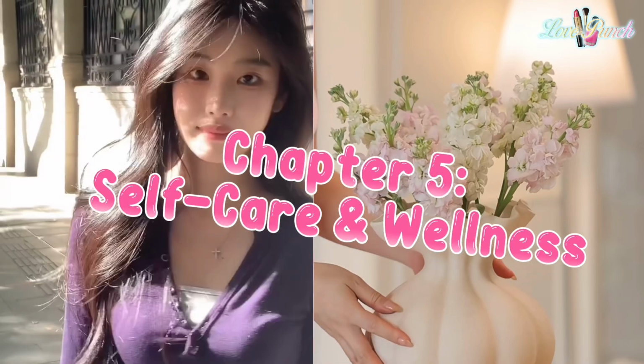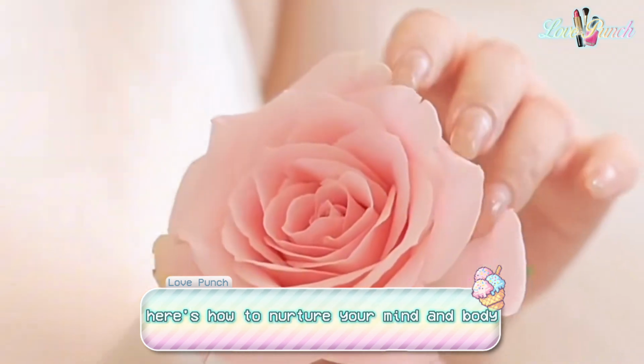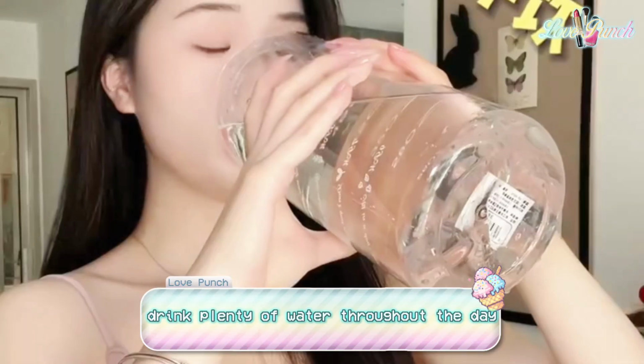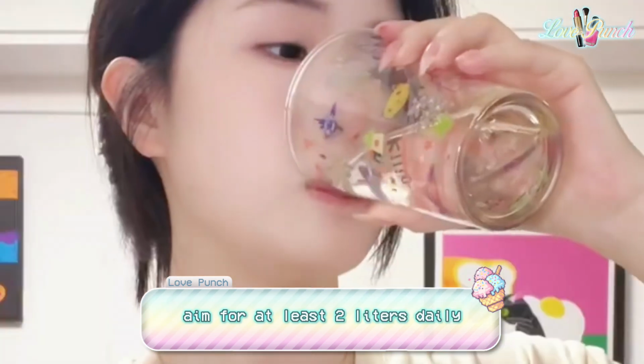Chapter 5. Self-care and wellness. Glow-ups aren't just about looks, they're also about how you feel. Here's how to nurture your mind and body. 1. Hydrate. Drink plenty of water throughout the day to keep your skin glowing and your energy levels high. Aim for at least 2 liters daily.